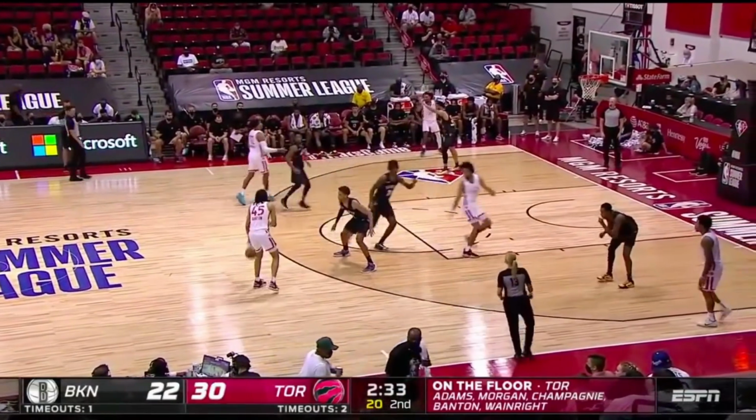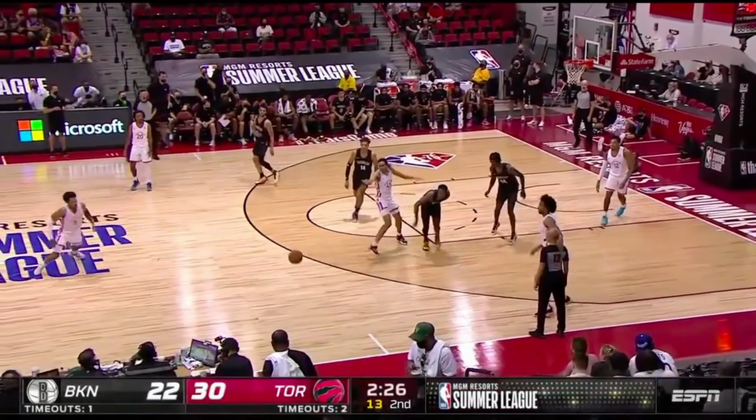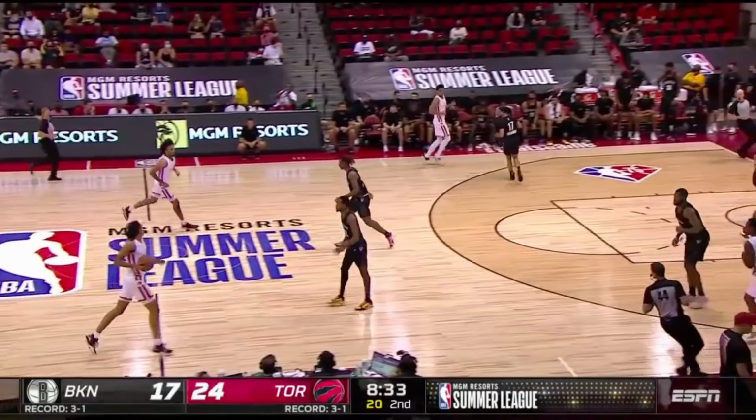Banton shot an abysmal 36% from the field in Summer League action. At Nebraska, he actually converted 62% of his shots at the rim. But this was not any significant sample size, and it's also worth mentioning that Banton's problems scoring were also on display at the G League Elite Camp.